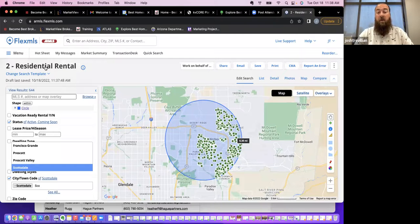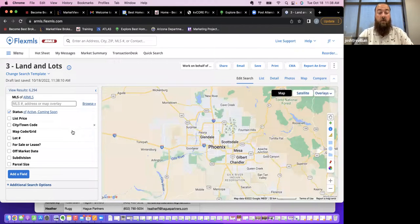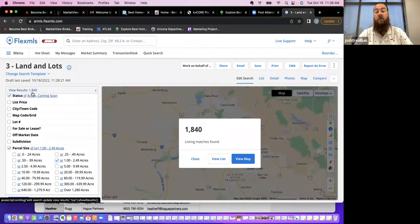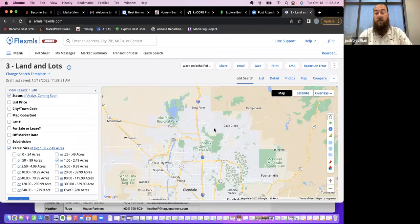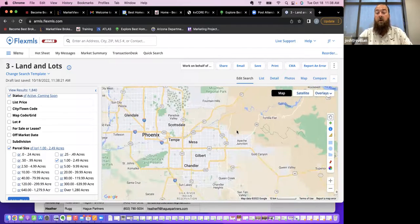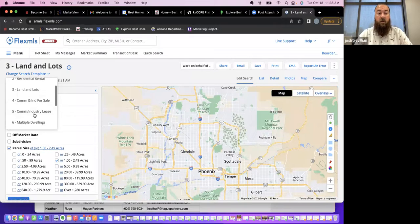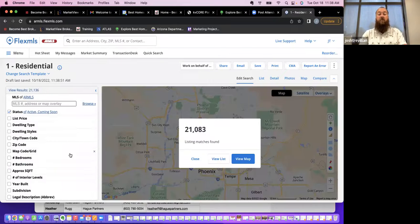So what about if they want land? Okay, you come over here, you click on that again, and now you put land. So now we can search this price, parcel size. All right, how many acres are they wanting? Are they wanting a whole acre to 2.5 acres? There's 1,840 in the valley, okay? And everybody knows that in the valley, most of your acres are going to be up in here, over in here, and then down over here into the Queen Creek area. But like I said, wherever they're looking, this is how you do that. Now, if they want to do commercial, you get commercial over here, multiple dwellings over here. So this is how you navigate the MLS into residential, land, renters, the whole nine yards.